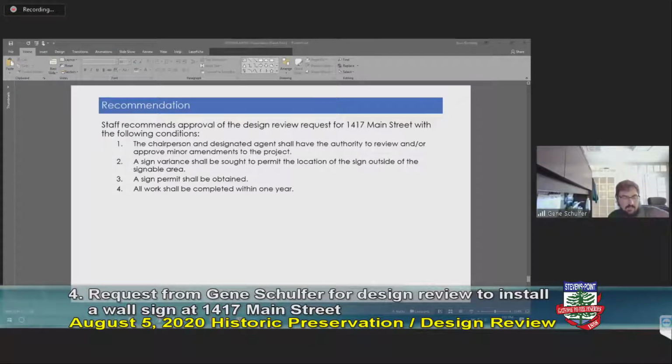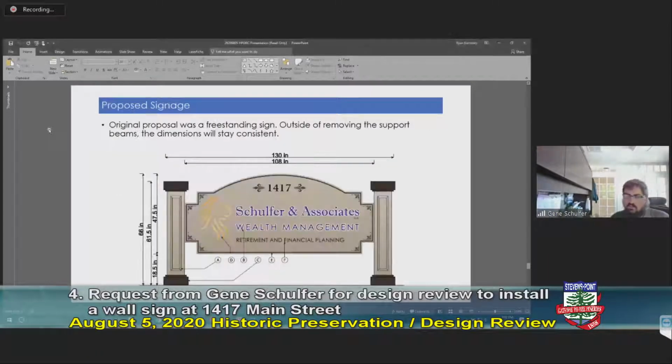Okay, this is Gene Schulfer, and thank you, Adam, for that. I do want to make just a couple of comments. The proposal is for a lit sign. It is to be internally lit, and I did include that in the communications with you. So it would be internally lit, but all that would light up would be its push-through lettering. So the Schulfer and Associates Wealth Management lettering is what would be lit from behind. If you can look at that, I'm not sure if you have that picture of the sign, but you would see the blue with the white outline. That would be somewhat what it would look like, as well as the lion logo would also be glowing, basically. Otherwise, Adam did a great job of presenting it. I'm happy to answer any questions.